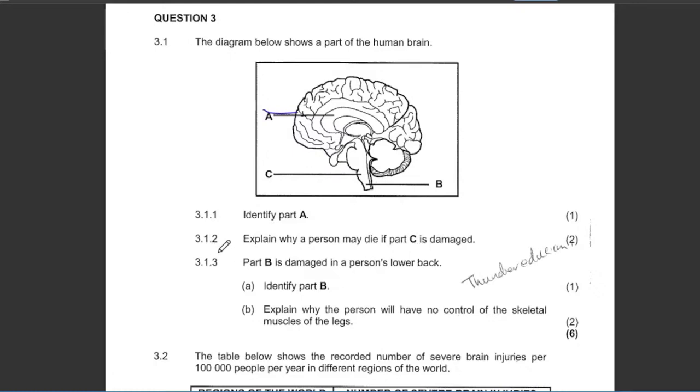Part B is damaged, the person's lower back. Now, what will happen? Identify part B. We say that it's a spinal cord. Explain why the person will have no control over the skeletal muscles. Skeletal muscles are being controlled by spinal nerves. They are also controlled by the brain, but still there are some impulses being sent there.